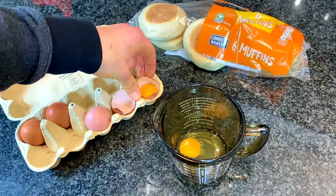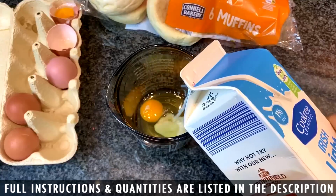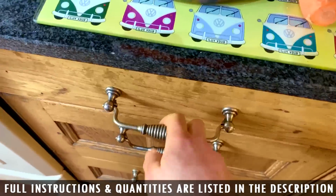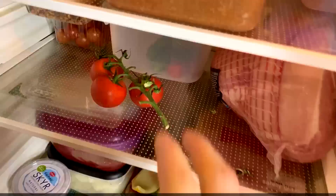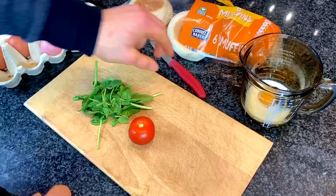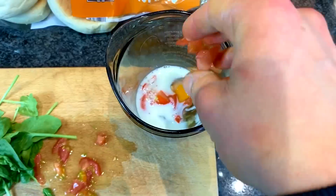Okay, so you're gonna get 1 whole egg. Yes, you crack that into a little jar, and 1 egg white. Then you just add a smidgen of milk. We're not gonna include that in the price, just literally a smidgen to make it creamy. And then we did add some vegetables. Again, this is sort of optional.